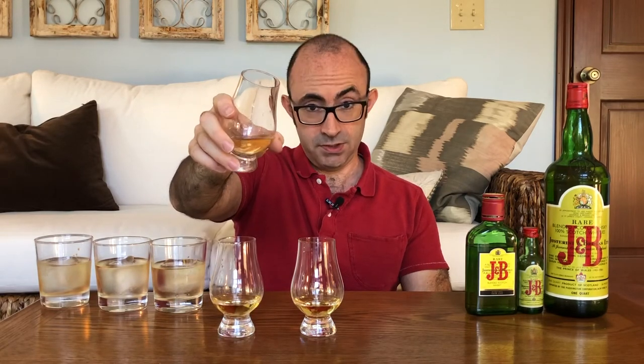1970s J&B. Cheers. It has more of an alcoholic bite than I expected. It also has a lot of baking spice notes. Cloves and nutmeg and cinnamon. Cardamom, pears, a little bit of baked apples, brown sugar, and something kind of malty. The finish has, again, a little bit of that alcoholic nip to it, but it reads a little peppery.